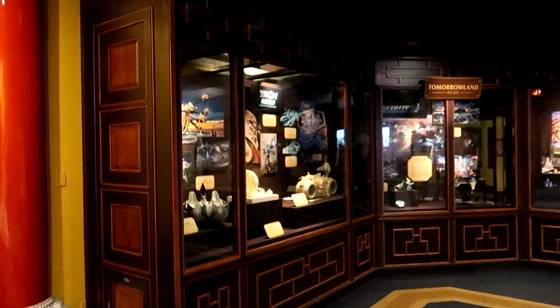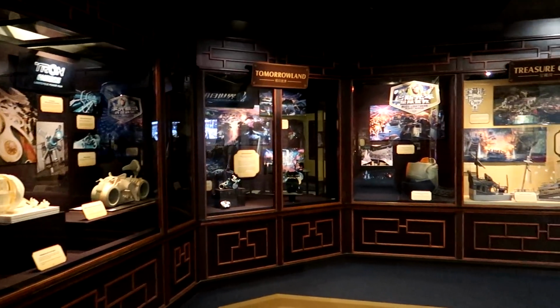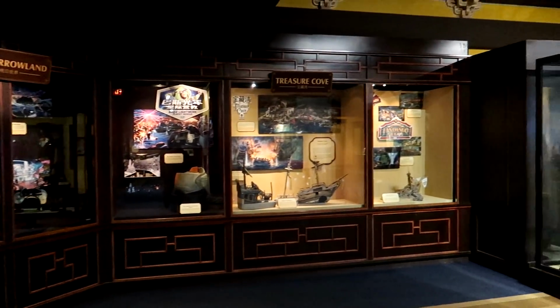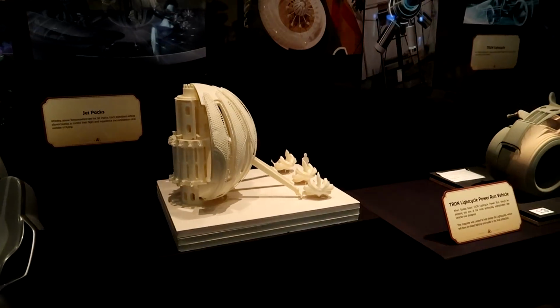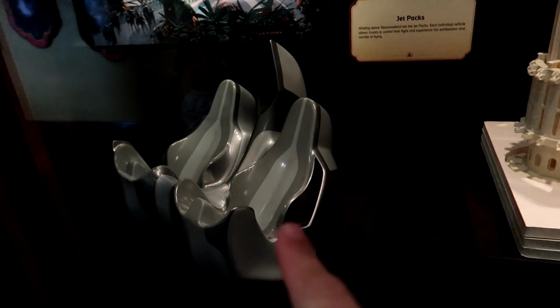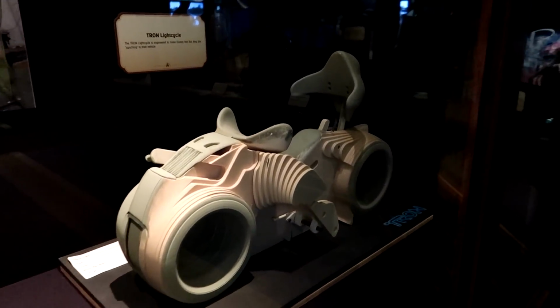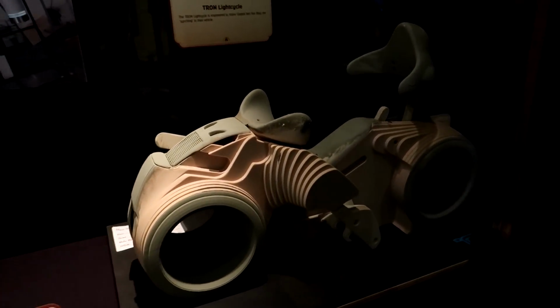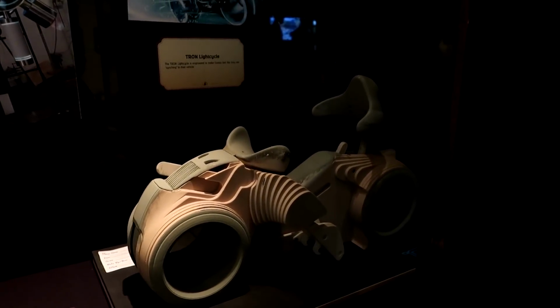Okay, this is actually pretty cool. There's a little museum in here showing off what they have at Shanghai Disneyland. I would someday like to check out the other Disney parks in other countries. Here is a jetpack ride. These are the ride vehicles. And over here, there is the Tron light cycle. Of course, they are currently building a Tron ride over at Magic Kingdom as we speak.